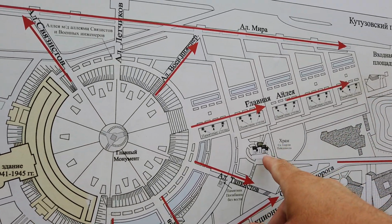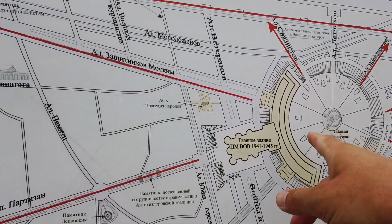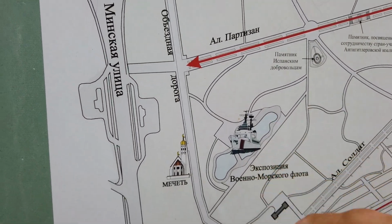So yeah, here's the church. Главный monument, most important monument, more important building, 1945, museums here and there. Exposition of a fleet over here.